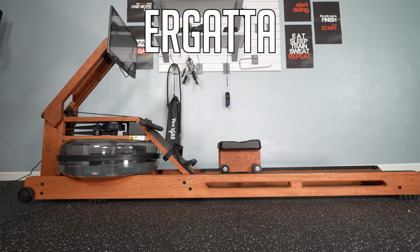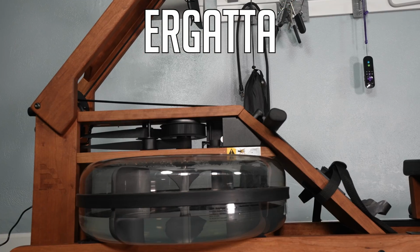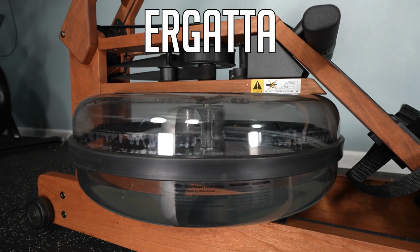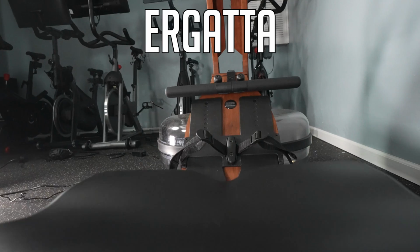Looks, I've put plenty of footage on the screen. They're both really nice. The Ergatta is really something special, just different than everything else, but the Aviron looks nice as well, so you can make your own decision there, but a difference that might play in as well.